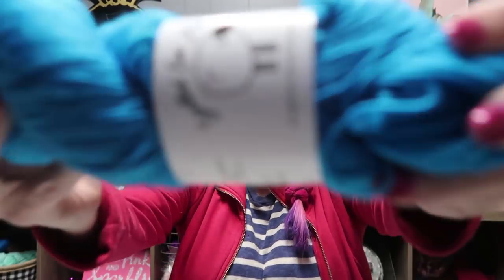As you can see, we had a lot of fun at the Fiber Expo. I did not pick up a lot because the weekend before I was in Chicago, and I was trying to budget a little better. But I did pick up two things. The first being, I walked right in and there was this booth called Spotted U Fibers. I'll put the tag up there.